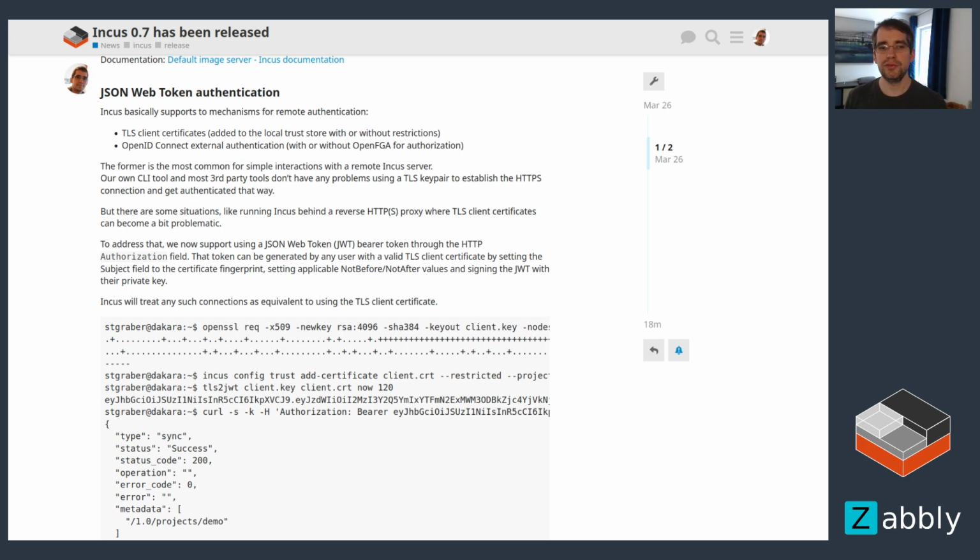One solution for that would be to use OpenID Connect, which doesn't use any of the TLS stuff, but instead uses a third-party service to perform the authentication. If you have that, it works perfectly fine, no problem with it. If you don't, and you want something simpler, then now we support deriving a JSON Web Token from the client certificate. So you can use your normal client certificate, but instead of using it for the HTTPS connection, you can generate a JSON Web Token yourself, have the subject field match the fingerprint of the certificate you're using, and then sign the token itself using the private key.